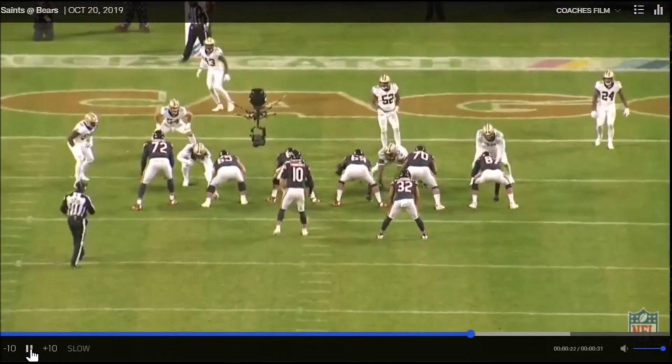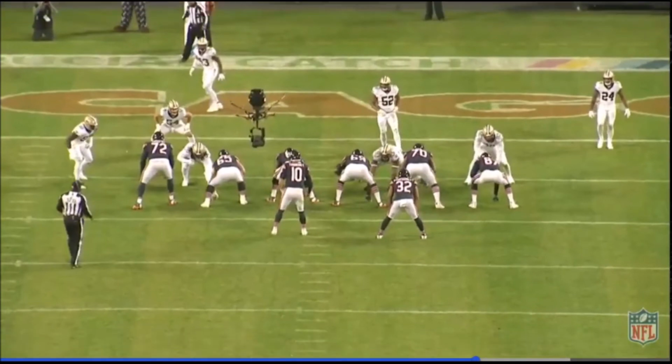With Eli Apple going down too, he might be limited next game. He might not even play. I would be concerned about the slot corner, excuse me, because I don't know who that would be. But if CJ has to move outside, he'll do it, and he'll do it great.